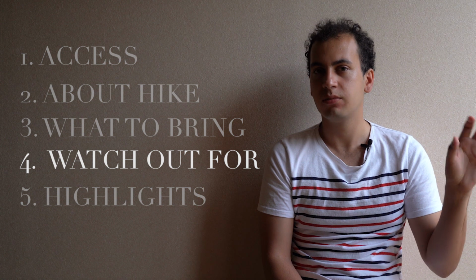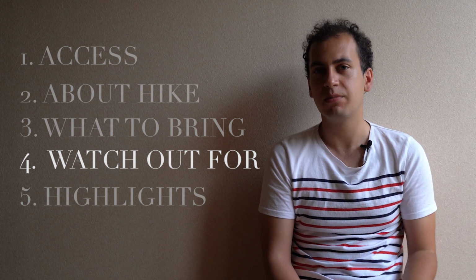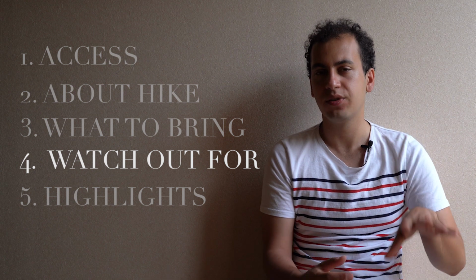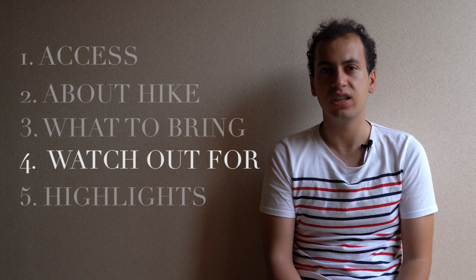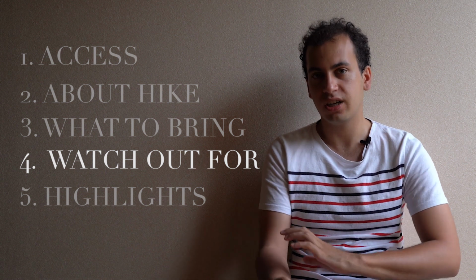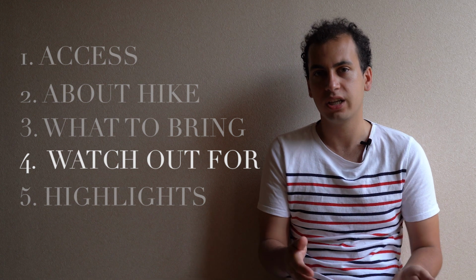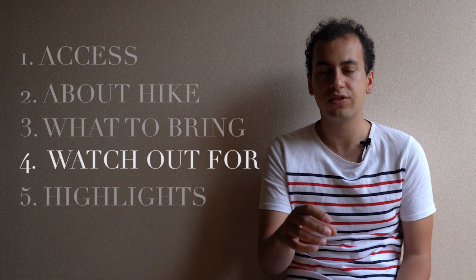The other dangerous animal, and there are warning signs about this, is the mamushi, also known as the pit viper, which is one of 3 poisonous or venomous snakes in Japan. Now this snake usually ambushes its prey, so that means it hides in the bushes or in the leaves, and then when a mouse or a bird or something comes nearby, then it strikes.